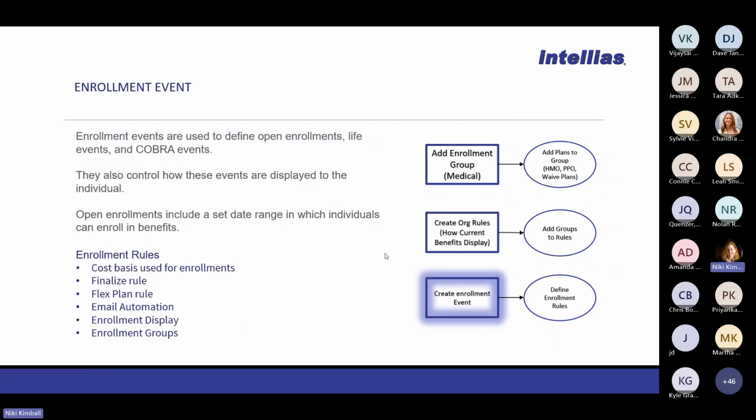So once you do that, you can create each individual enrollment event. And these events are, like we talked about, different life events, job changes, COBRA, retiree, some people create, but open enrollment is what we want to focus on today.